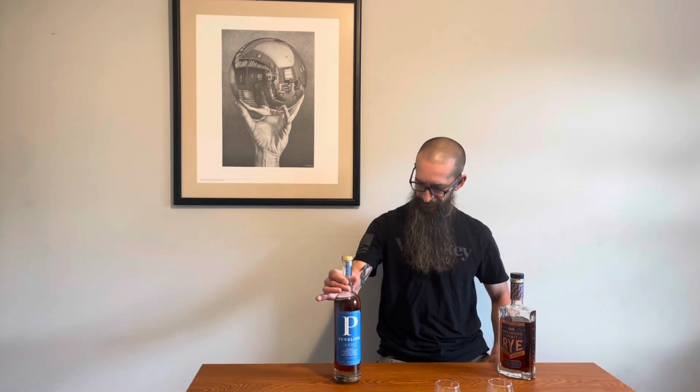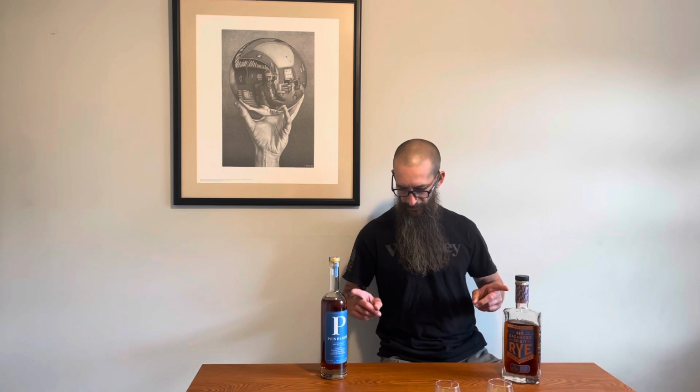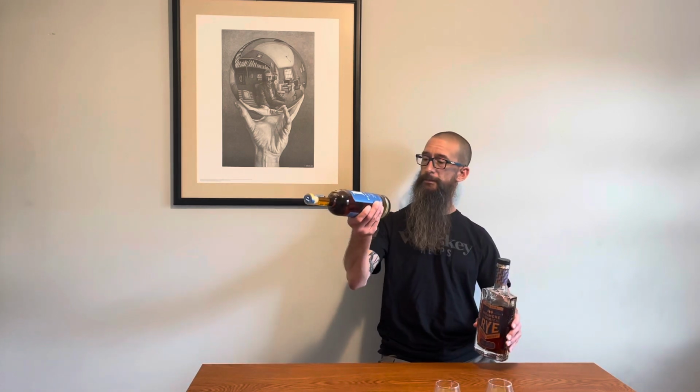And then the Sagamore Double Oak. Proofs are a little different, we'll talk about that. So we're on 104 for the Penelope Architect Number 7, and 96.6 on the Sagamore Double Oak. No joke, $62, $63.